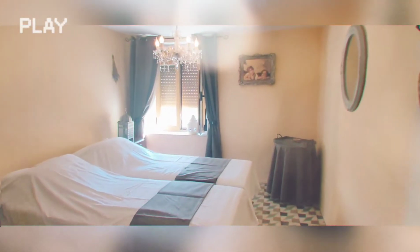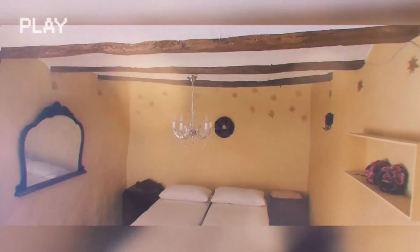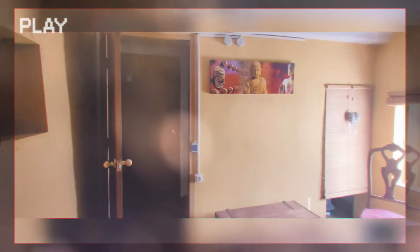Now we'll head upstairs. So up here you have 3 large doubles. To your left, you have a room that can easily occupy, again, twins or doubles. Through that door at the back is another linen room. Bedroom 2, similar size. Again, wooden beams, and all the tiles on the floor are beautiful.